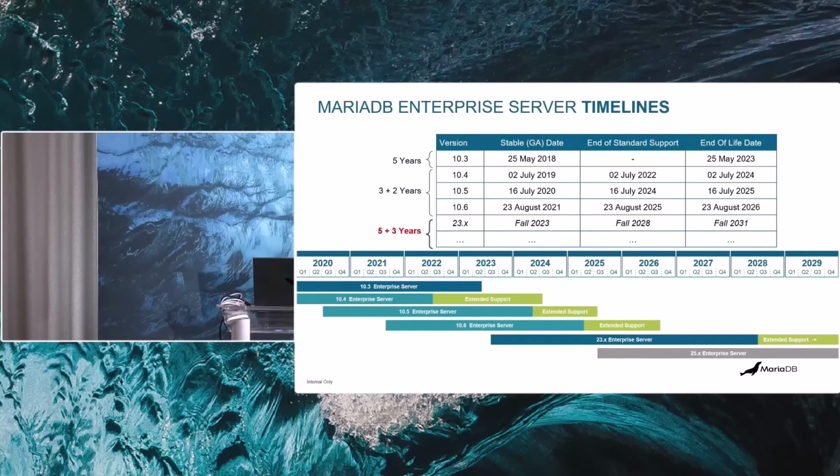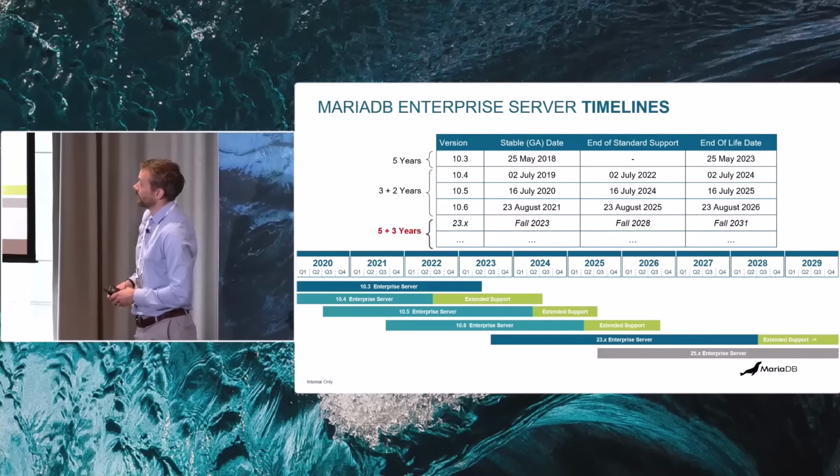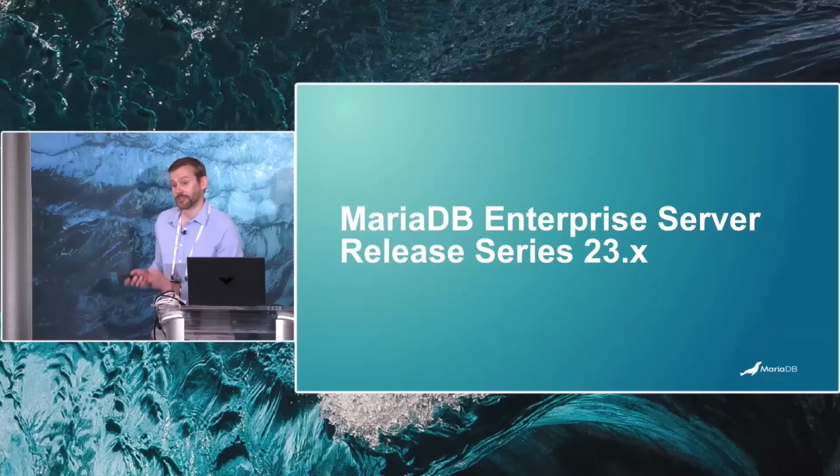So if you look here, 10.3 was before we launched Enterprise. There we just had 5 years of maintenance. Then we launched Enterprise, and then the end of life date.